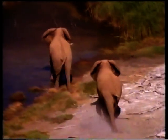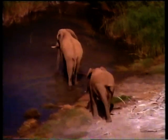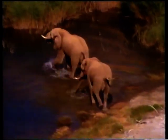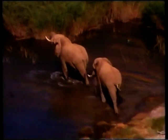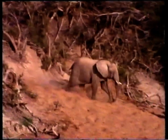Poachers made the elephants very wary. The desert has forced them to become nomads, always moving on to find fresh food and water. They know the desert by heart, moving in a beeline from one oasis to the next, traversing up to 80 kilometers of bare sand.